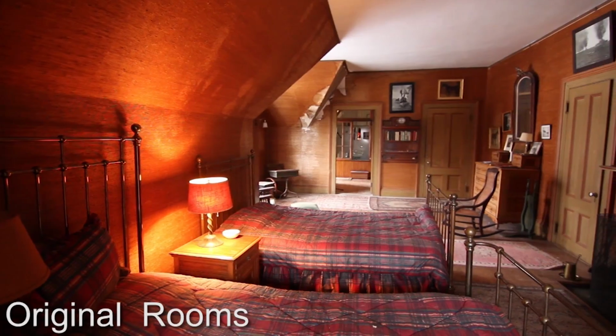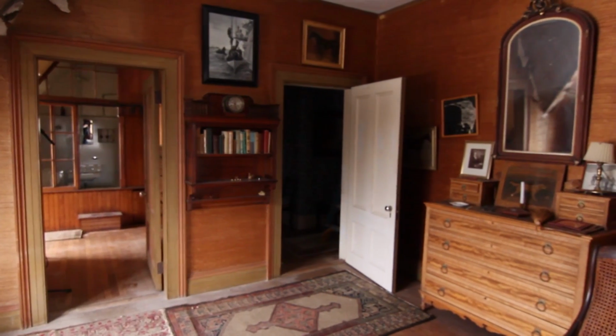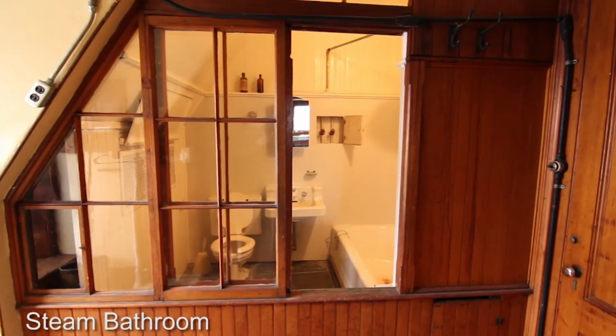There's a third floor on the house that was added in 1874 or after the move, so that the men had a place to stay. So when Roosevelt was in town or anybody else that was visiting William Austin, they had a floor to themselves on the third floor of the house. So that's more of a man style.